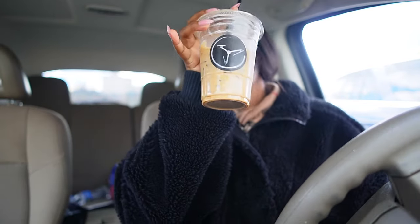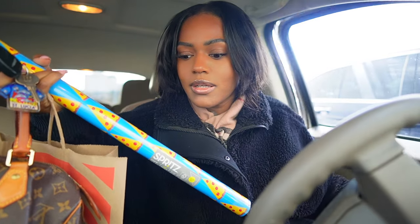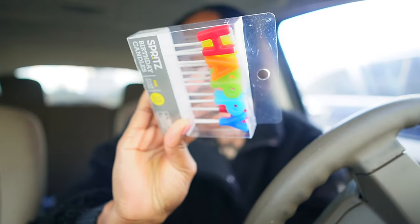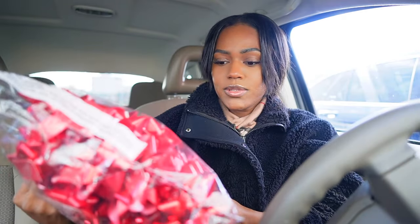See, I'm doing praise and worship this morning. That's what I'm jamming out to. Girl, it is literally snowing outside. Okay, look at this gift wrapping paper I got for Clay. So cute. He loves pizza. But it's snowing. Got this happy birthday sign for the cake topper. I also ended up picking up this pack of red bows for all the presents that I wrapped.